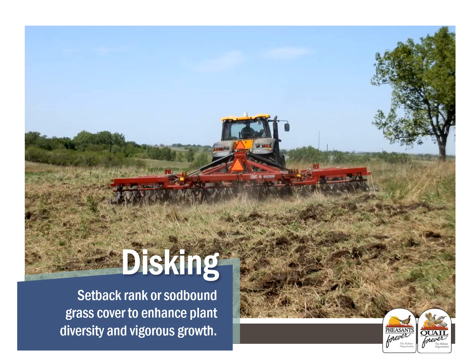Going in depth a little further about the management options available, we'll start with disking. Disking can be used to set back rank or sod-bound grass cover to enhance plant diversity and vigorous growth. Tillage and interseeding at specific times of the year can meet the qualifications for required management, formerly called mid-contract management. The NRCS FOTG will provide the detailed information about what management practices are available and how they will be performed on the site.